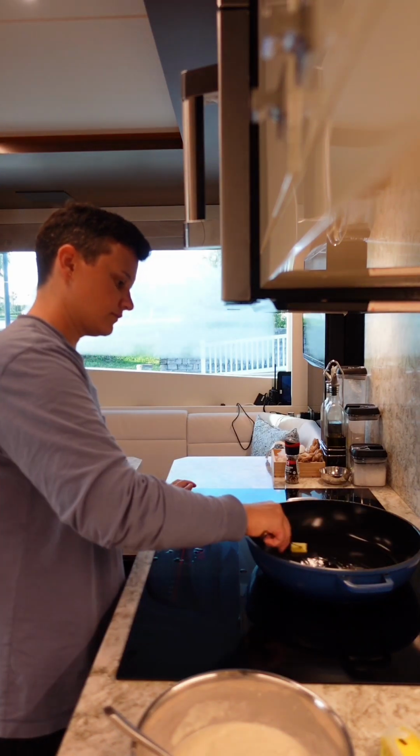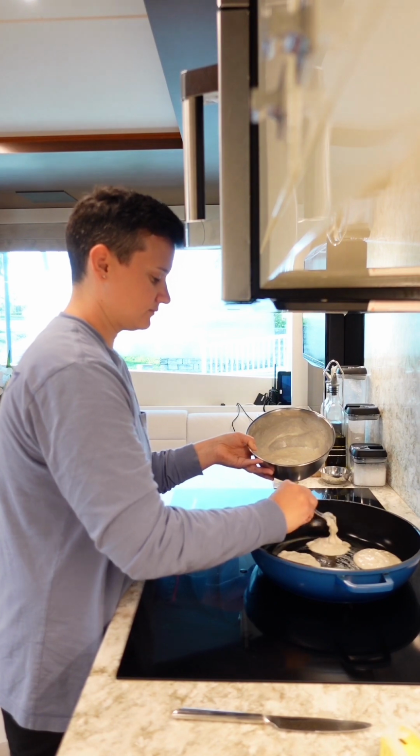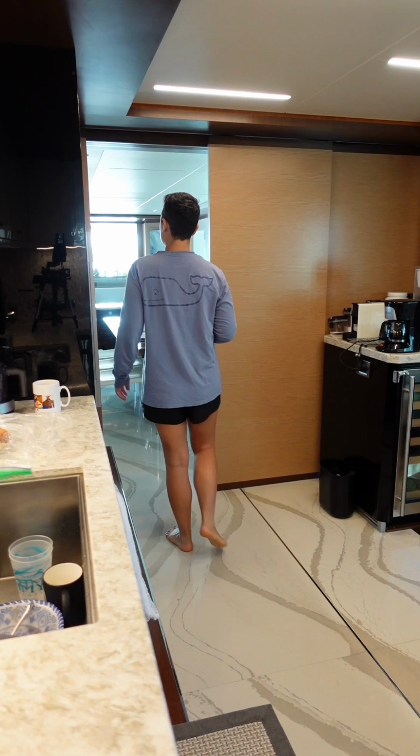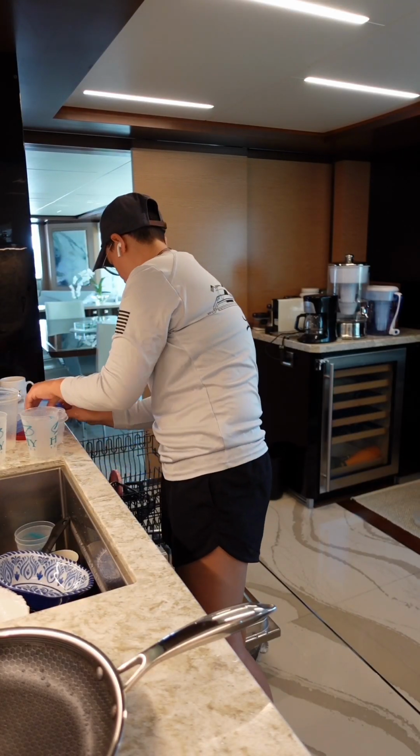Day in the life as a chef on a yacht. Everyone requested pancakes this morning, so that's what we're doing. Serve those pancakes with some butter, Nutella, cookie butter, and syrup. A breakfast for champions. Cleaned up my galley and then started on lunch.